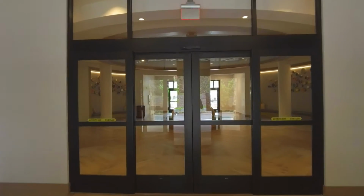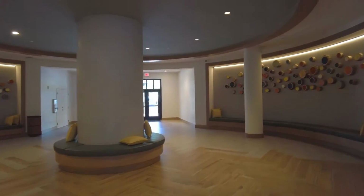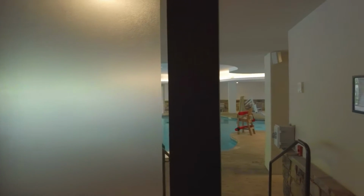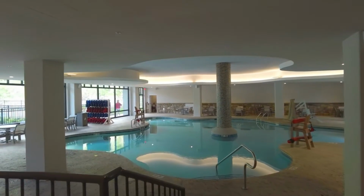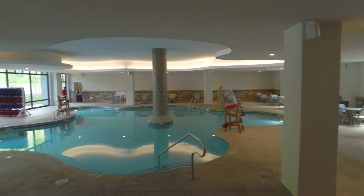So heading back into the resort, we'll go ahead and take a quick look at the pools, see if there's anybody inside making use of them at the moment. It's the middle of the day, mostly people should be in the park, so let's see. All of these doors can be opened using your room key card that you get. This particular resort does still use the cards.